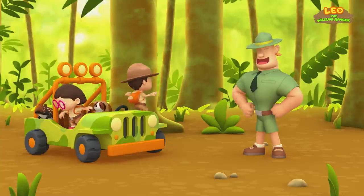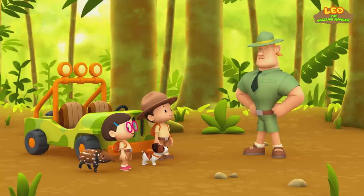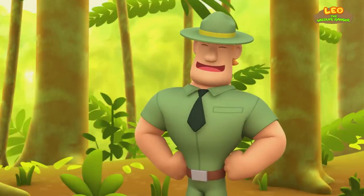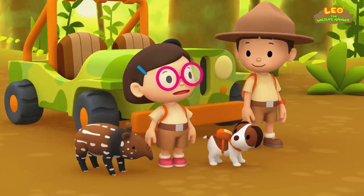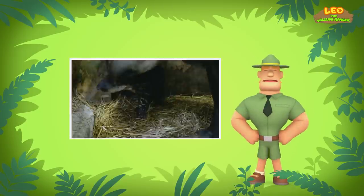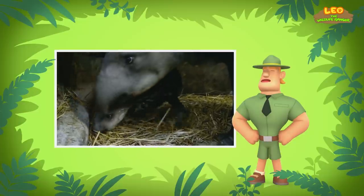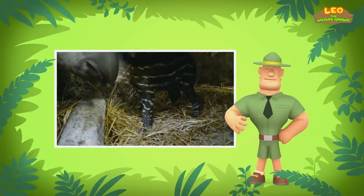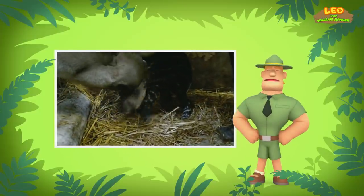Ranger Rocky! Welcome to the rainforest, Junior Rangers. I see you've brought along a very rare friend. Very rare because there aren't many of them left. Malayan tapirs are an endangered species. That means they are animals that are in danger of disappearing forever.